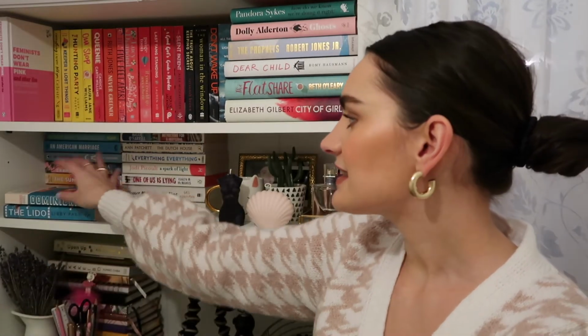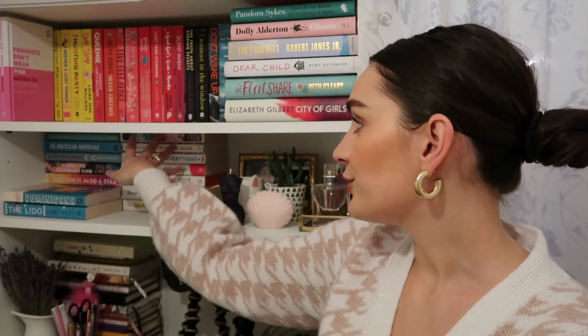They're a mismatch of colours, to be honest, but it's fine. Like I said, as I start reading more and putting them to this side, I will move the white books up and so on. It will all move anyway. It's like always in action. Does that make sense? I'm not sure.